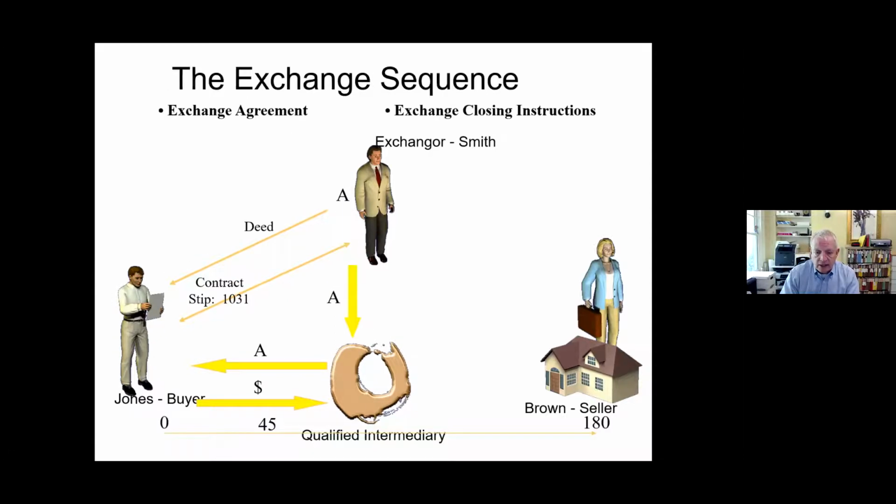Now, if the transaction closes today, August 19th, the clock starts running. And what I've done here, you see the timeline across the bottom? You've got 45 days following the closing to identify replacement property. And we'll talk about that. You've got a total of 180 days to get from one end to the other. In other words, from the day Jones buys until the day Mr. Smith, you can see where he's going to go. He's going to buy from Miss Brown over here on the other side. You've got 180 days to get there. If you want to think about it in two pieces, it's 45 plus an additional 135.